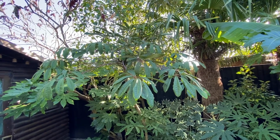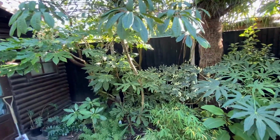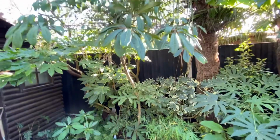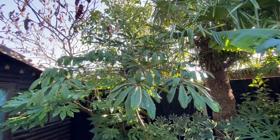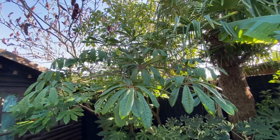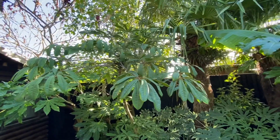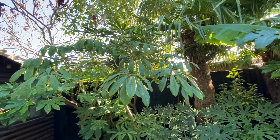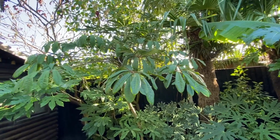This one is Schefflera rhododendrifolia. I have 2 of these planted in the garden. The other one is bigger than this and has split and become free-stemmed. Really hardy. I've had no problem in my garden since I've planted them. If you do get a really severe winter, it may cut some of the top growth off, but it should grow back further down.